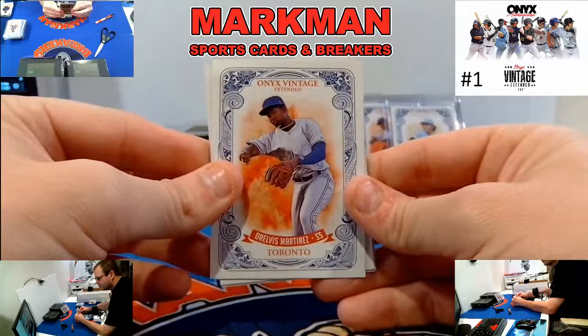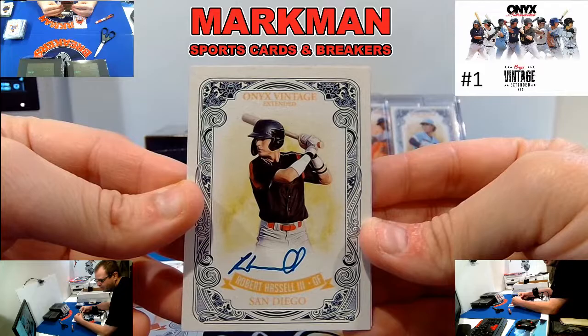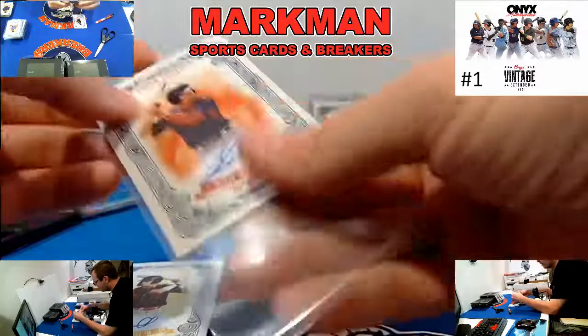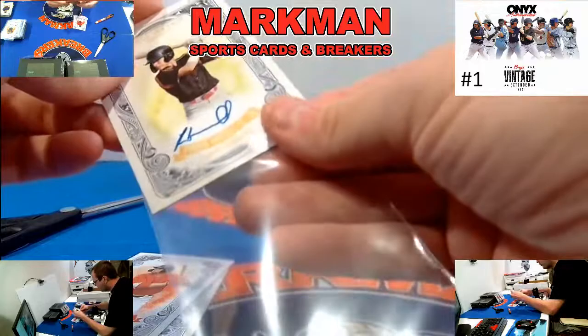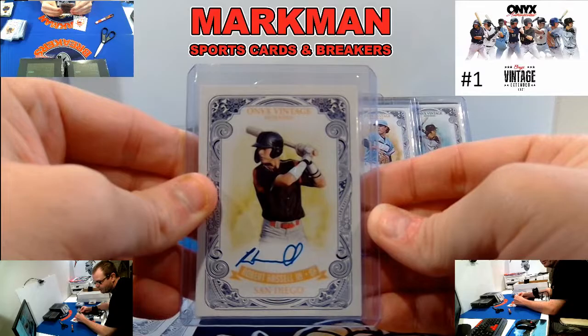Aurelvis Martinez. Tristan Cassius, first autograph. There he is, Robert Hassel. Robert Hassel, that is a blue ink. And, wow, Blaze Jordan for the Red Sox. What a box. Blaze Jordan, blue ink for the Red Sox. And Robert Hassel for the Padres. Padres had a good pool in this. Because now, not only do you have Robert Hassel, you got a C.J. Abrams. Yeah, a Dominguez would be sweet for sure.